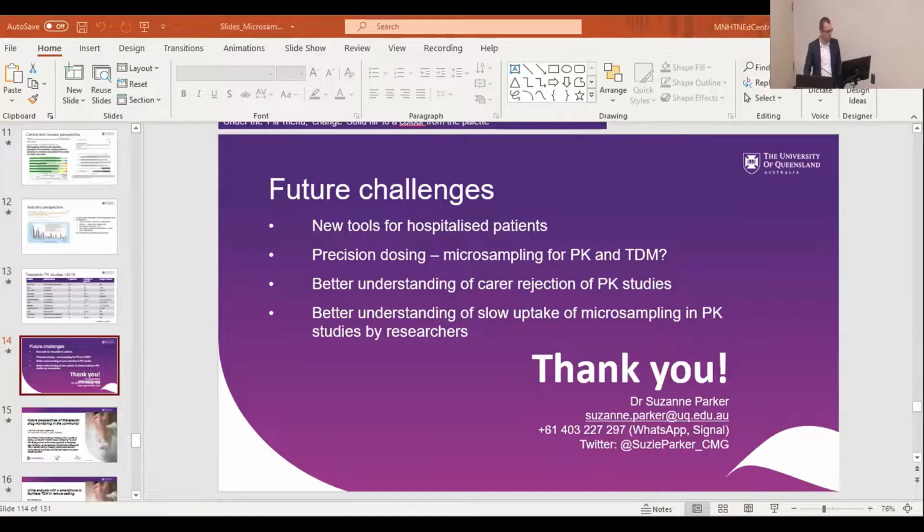I'm going to talk about the future perspectives of TDM in the community, because we've heard a lot about the hospital, but what's happening with our patients when they are discharged? So we've heard a lot about better technologies, advanced technologies, so maybe these are suitable for patients at home. So point of care tests, maybe something of interest. And also whether this can be a new service that pharmacists can deliver to our patients.